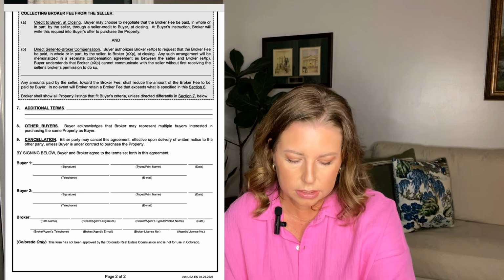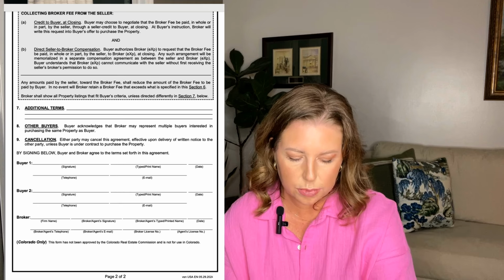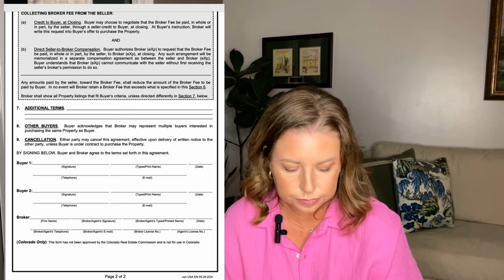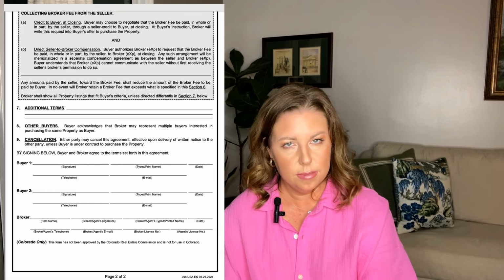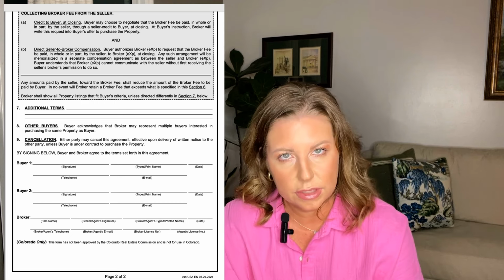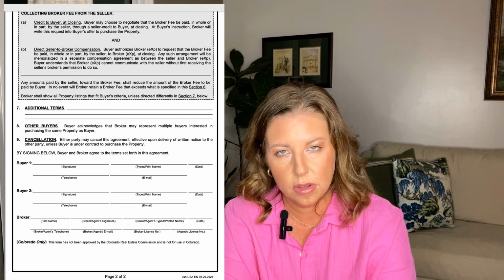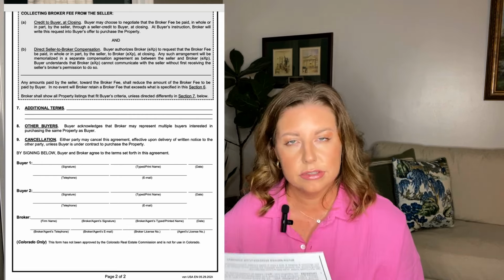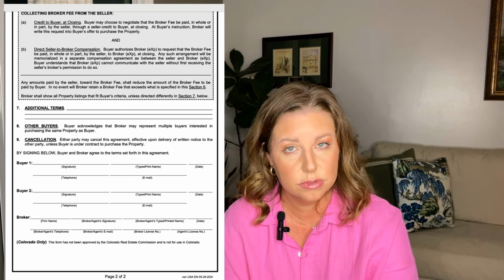So the broker fee is blank, which is typically a percentage of the gross purchase price of the property or exactly a blank amount of dollars. And again, even though these aren't going to be listed on the MLS, if they already have that commission listed on the broker website, then we'll just put that number in there. So say if it's still 2.5% or 3%, then that's what will be listed, because that's what the seller has agreed to pay.